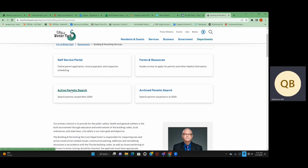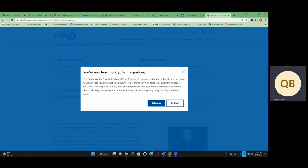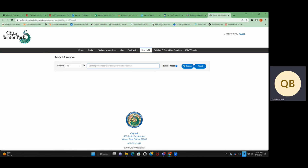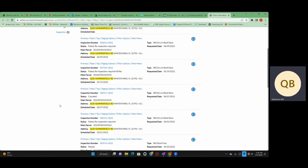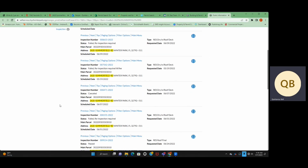You want to hit active permit search, continue. Here we have an option to put in the address, which is what we need in order to find the permit. Copy and paste. Here you go. You not only have the permits, but all the inspections that have been performed by the city on this particular property.